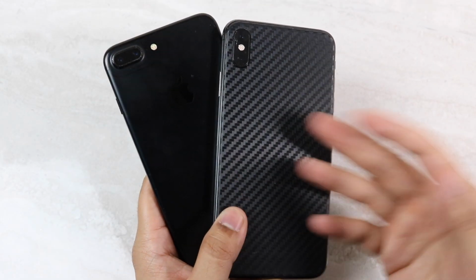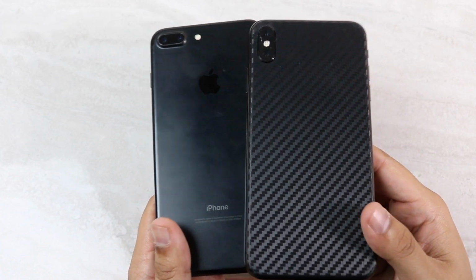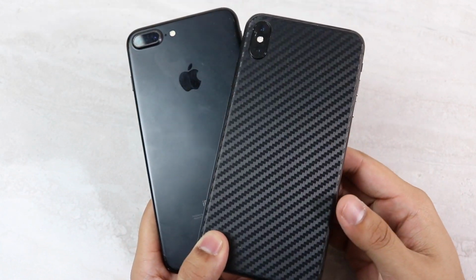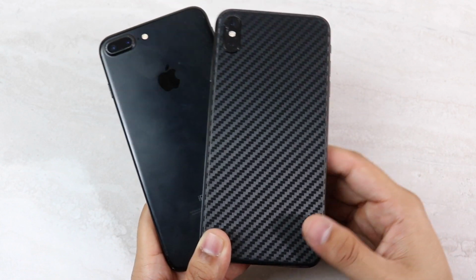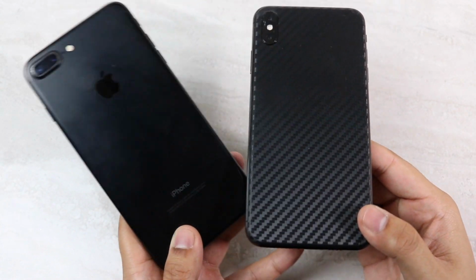So this is pretty much how it summed this whole entire thing up. The XS Max is obviously the faster device every single time, except for that one Temple Run where it was like a split second slower. I don't even know why that happened. But if you own a 7 Plus, I hope you're not watching this and being like, man, my phone is so slow, I need to go update this and that. Like, no, not at all. Your phone is perfectly equipped.